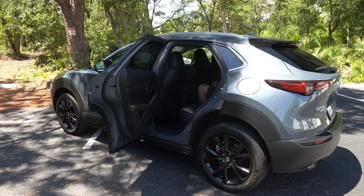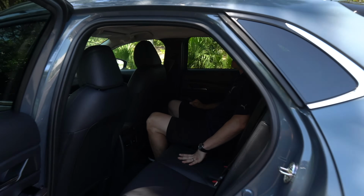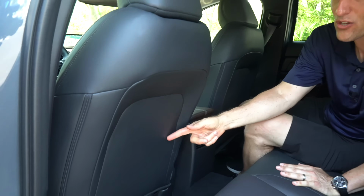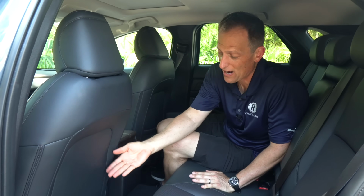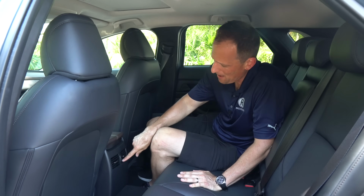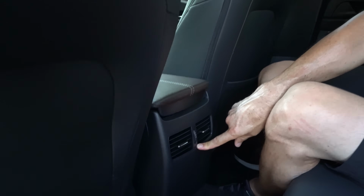All right, guys, back seat time, and it's crazy. Like I said, I'm 6 feet tall. I'm not even touching the headliner. The zonk is there's no pocket behind the passenger, for the passenger behind the driver. I don't know why they do that, especially in a $36,000 car. So that's a zonk. But you do have your AC vents.